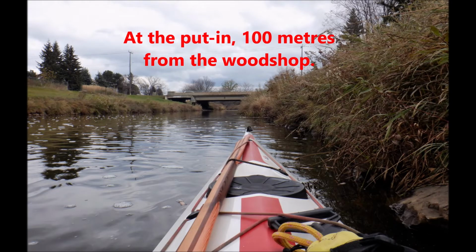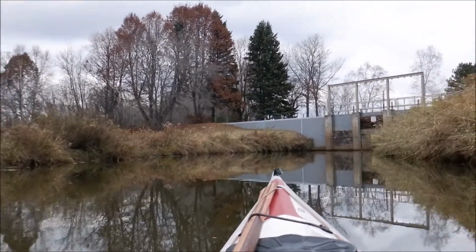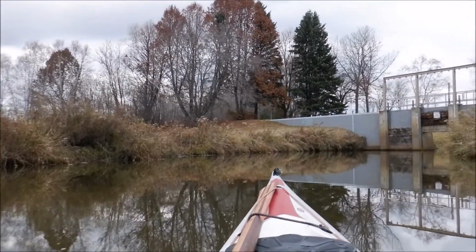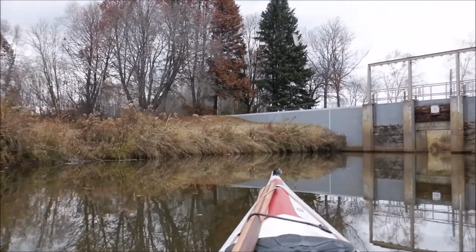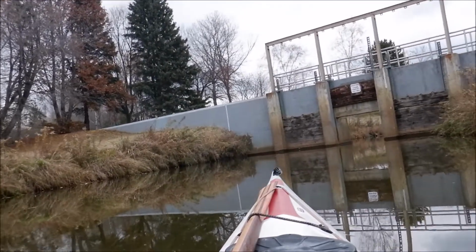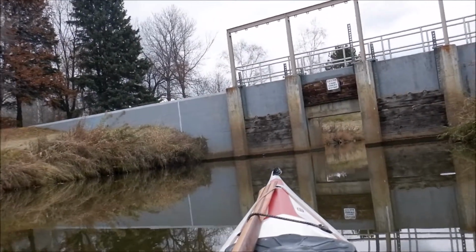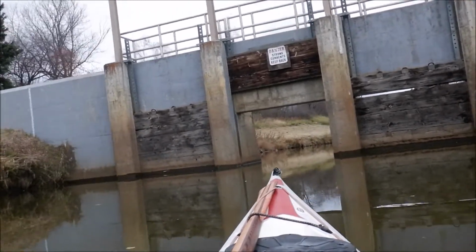Over at the Neebing River, 100 meters from the shop, and in the kayak, and we are ready to go. And here we're approaching the dam. This is about 700 meters down from the put-in. The put-in, of course, being about 100 meters from the house, the garage, the wood shop, paddle shop.